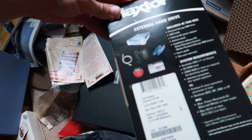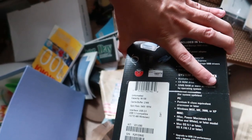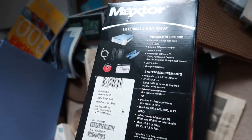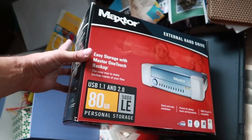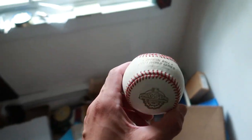External hard drive. This has got to be old. External hard drive thing. This has got to be a fossil. It's probably, let's see, we can look at Windows 98 or XP. So this is old. This thing was probably not cheap back in its day. This is kind of cool. There you go. Get yourself a World Series ball.